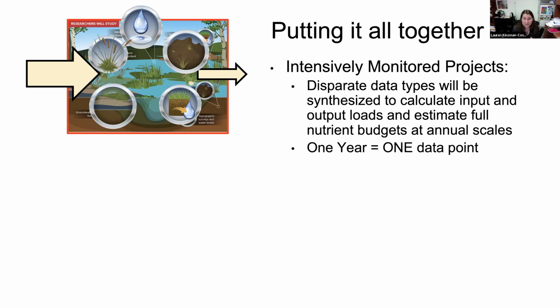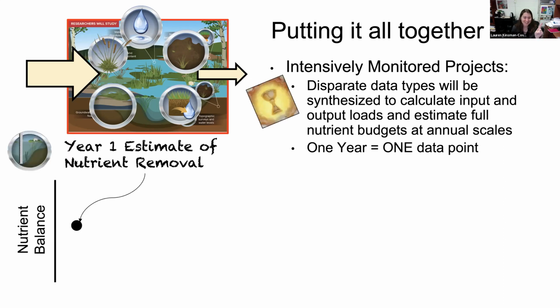And the way we do this is going to be different for different wetlands, depending on the type of inflows and outflows that they have. But eventually we'll have one data point for a year. We'll say, okay, in this year, this wetland removed this much nitrogen or this much phosphorus, right? That first year, our error bars on that point are going to be really big because our data probably isn't going to be complete.